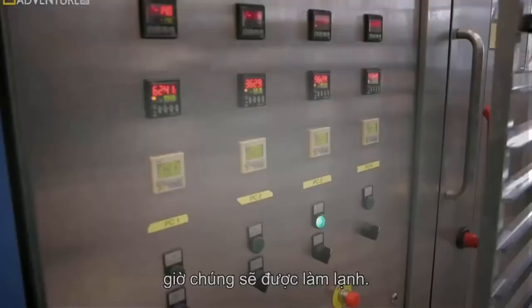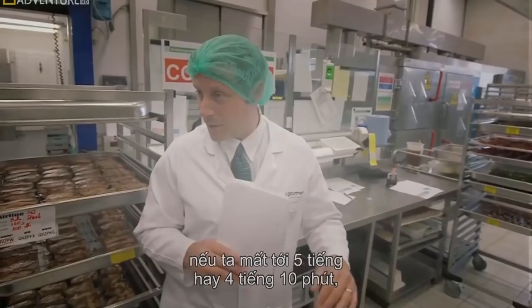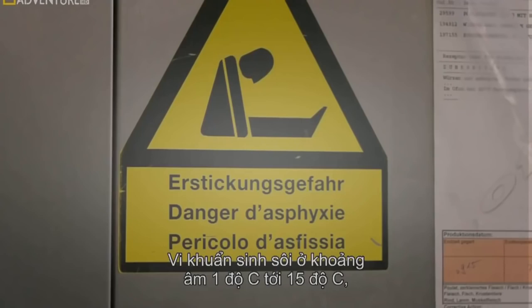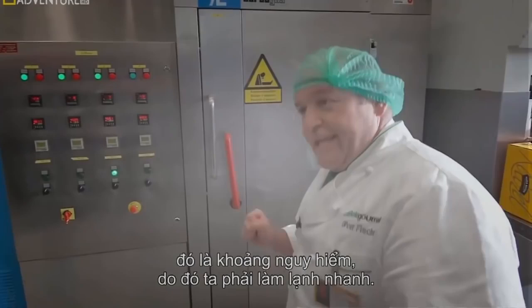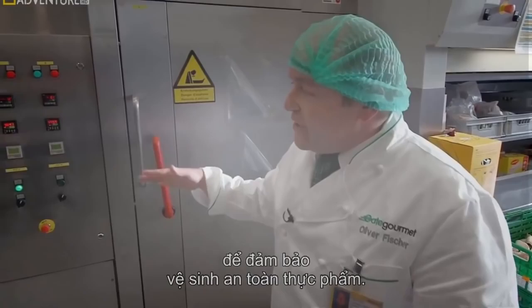We have 4 hours time to reach under 10 degrees. If we do not reach it in 4 hours, if it takes 5 hours or 4 hours and 10 minutes, they have to cook it again. We're not allowed to use it anymore. It's a matter of food safety. Because the bacteria grow between 30 to 60 degrees, it's the most dangerous zone. So we have to make sure we chill it down rapidly. That's a typical cook and chill, what all airline kitchens have to do, and especially a crucial thing to make sure that the food is really safe.